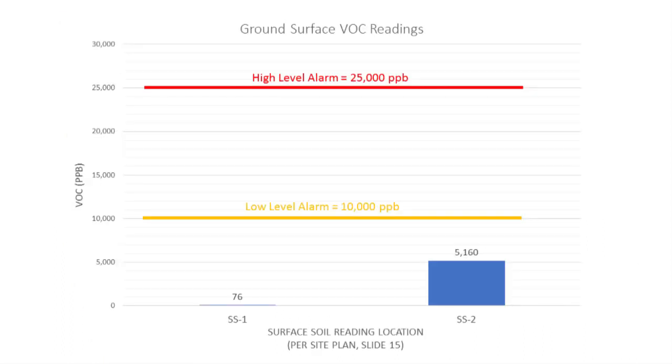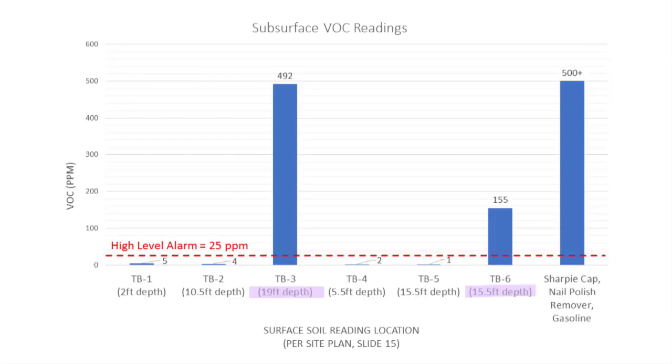To put this in perspective, a low-level alarm on the piece of equipment shown on the previous slide is 10,000 parts per billion, and a high-level alarm is 25,000 parts per billion. So the surface readings of the soil were both far below either the low or the high alarm. Walking past the site or within the site, you wouldn't be exposed to a VOC vapor reading that would be alarming to this industry.